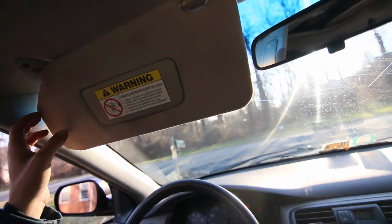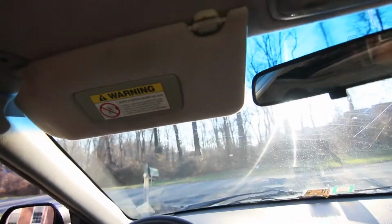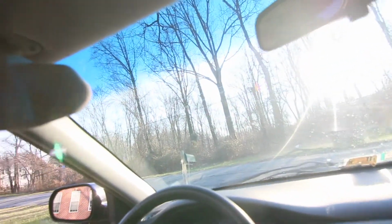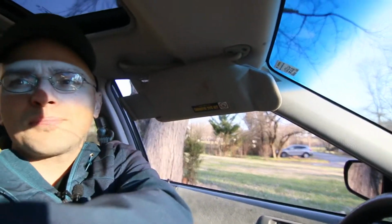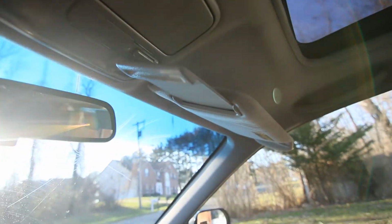One thing I do appreciate from these cars, you have the visor that works really well, but you can also pull it out and to the side, and then you can do this. A lot of times the sun comes from this part, so it's always nice to have this sort of thing to stop the sun. The passenger has one too. Really, really nice.